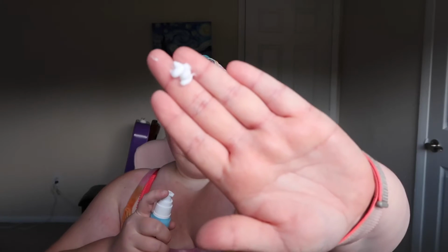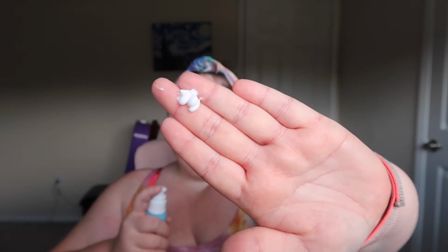It's like a lightweight moisturizer. I wouldn't really call it a gel, but it looks kind of like that. I do 2 pumps. I have dry skin, so I do 2 pumps. And it just has like a light, refreshing scent. And I just use it to prime my face.